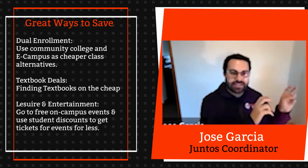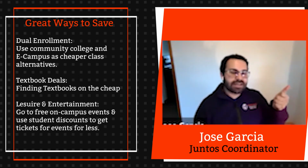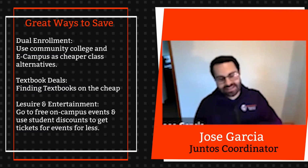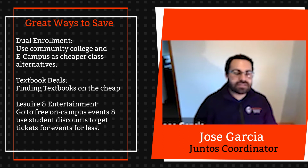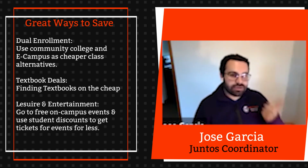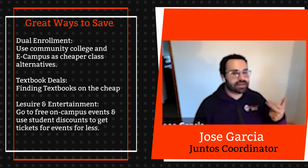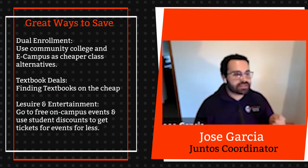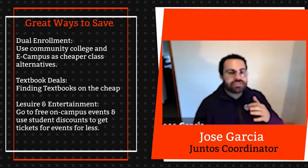So that's needs versus wants. I need my textbooks, but if I save money on that need, I might be able to use some of that money on my wants. So there's a lot of great ways to save on that, and it could be by purchasing used books, by renting books, by reselling your books, by borrowing books, or just by shopping around.